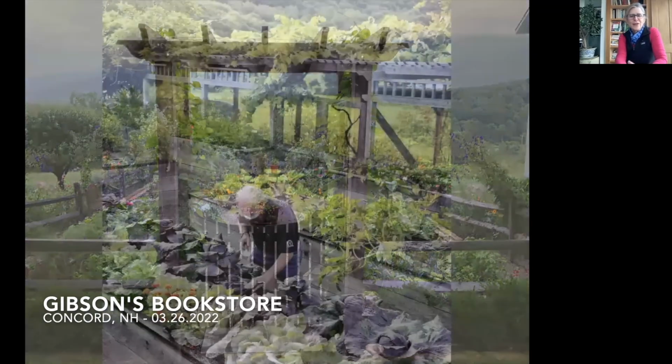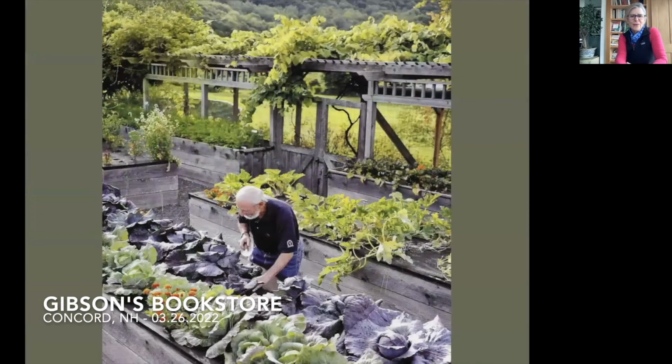This is a photograph from my book, and I love the way this gardener has created not just a gate and a fence, but a quite ornamental, stylish garden. And if you look closely, you can see that there's hardware cloth in that gate area. So that really is a great way to keep out the deer. I believe this garden is in California or in upstate New York or someplace. And I just think it's such a great example of a lovely aesthetic garden.